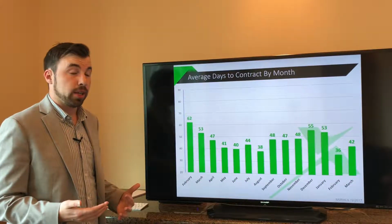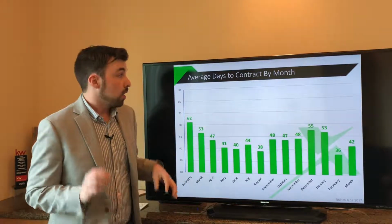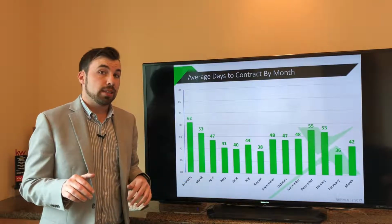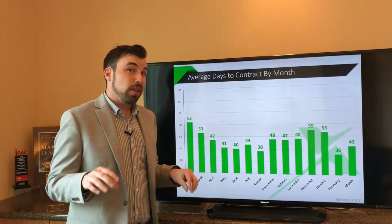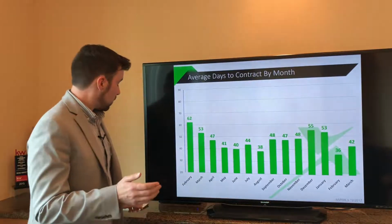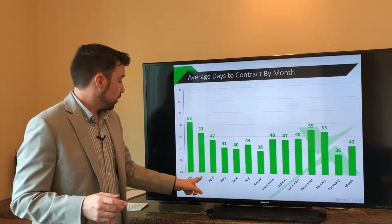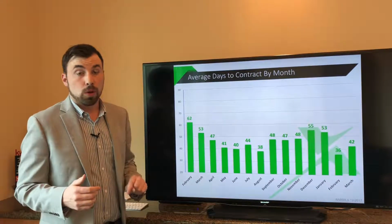Days to contract, we look at that too. And we are at 42 days to contract. Now note, this is an average. If you're looking more at a median days to contract, you're probably looking at 10 days to contract in many areas, or even less. If you're looking at March of the previous year, we were at 53 days. So homes are still selling faster than they were last year.